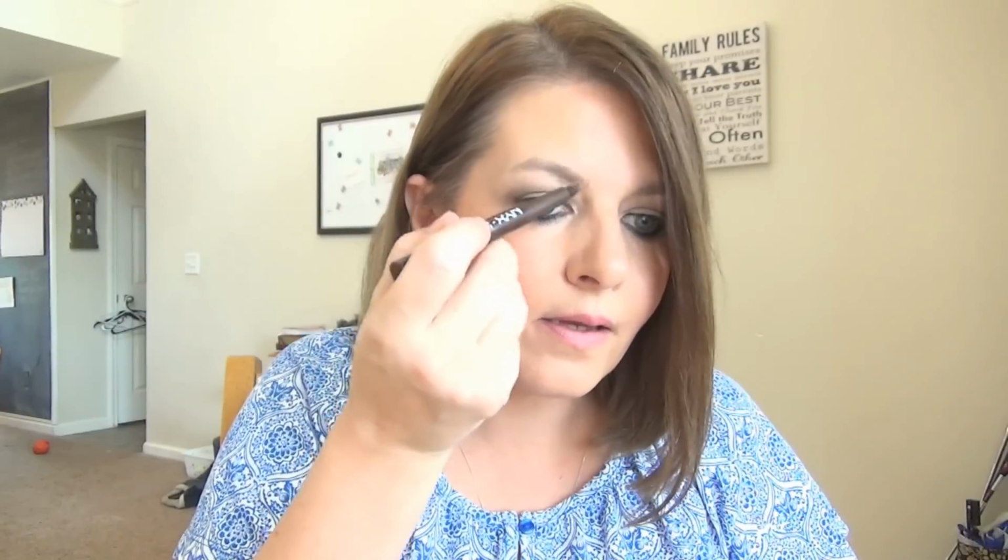Easy peasy. Okay, so I generally go ahead and do my eyebrows next, and I like the It's Cosmetics brow power, but I really just use the wand more than anything. I brush them up. And my favorite thing to use is the NYX eyebrow marker. I love this thing. So I just go ahead and fill them in where needed.